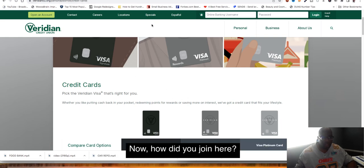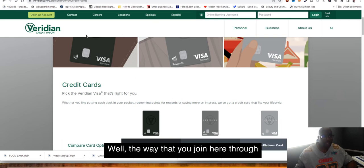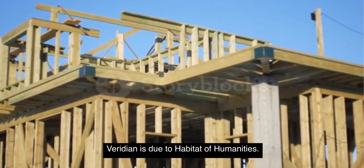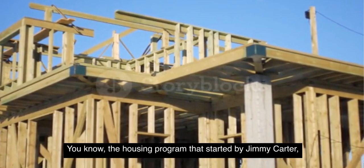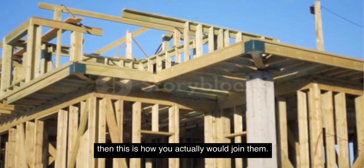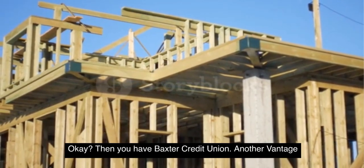Now, how do you join here? Well, the way that you join Viridian is through Habitat for Humanity. You know, the housing program that was started by Jimmy Carter? Then this is how you actually would join them, okay?